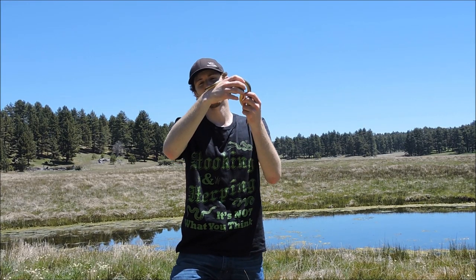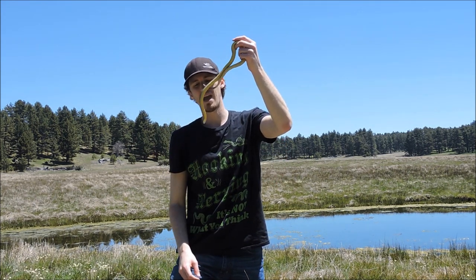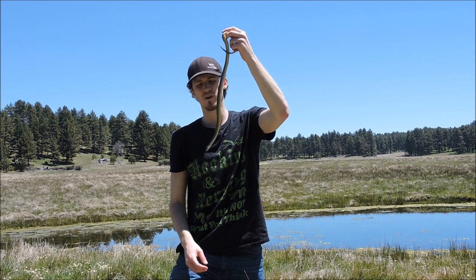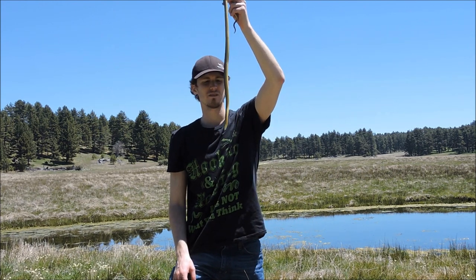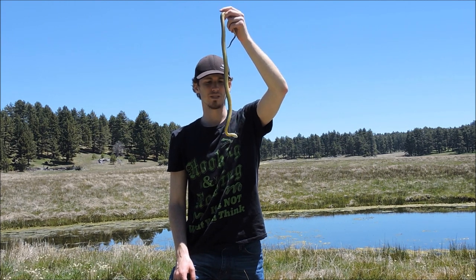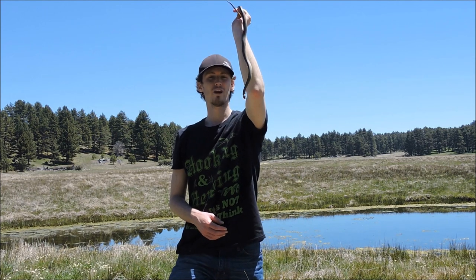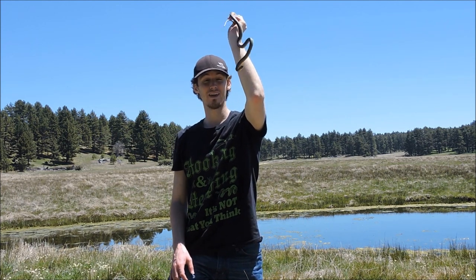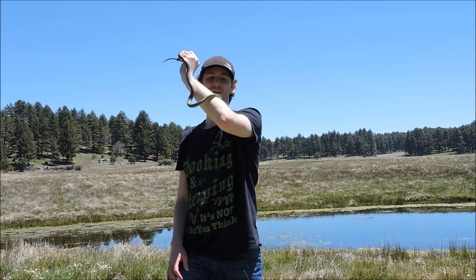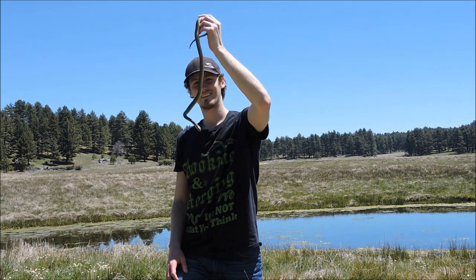But super, super cool. And he's been super friendly. Usually racers will bite. He hasn't bit at all. I think he musked Cameron when he first got him as a sign of defense. But super, super awesome. This is a lifer for me. I've yet to find one of these. So very cool day. Mountain king snake and yellow belly racer. Lifer for Cameron, lifer for me. Woo! Beauty.